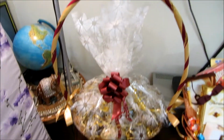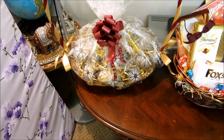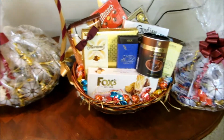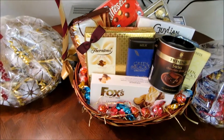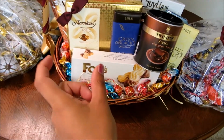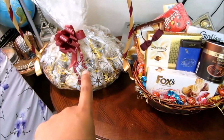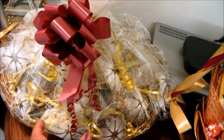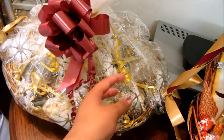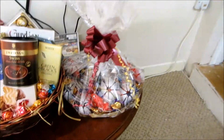So this is the dry fruit basket, dry nut and fruit, that is. This is a chocolate one. It's all set up now, so all the chocolates are in place. I've just got to get the personalised chocolates and put them at the front here. And then we've just got to wrap it up in the cellophane like we have done with this one. And I really love how we've got the burgundy with the gold as well. That looks really nice.